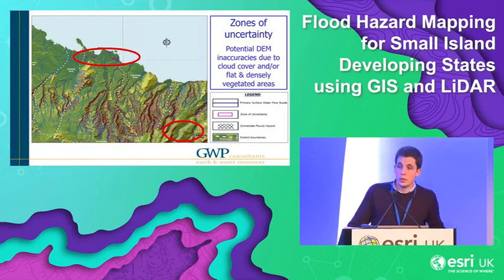And then we also delivered a byproduct called zones of uncertainty, and these basically account for potential digital elevation model inaccuracies due to persistent cloud cover, or also flat and densely vegetated areas where our routing and our products might not be that accurate. And it was important that they were aware that there were zones where they cannot heavily rely on these products.